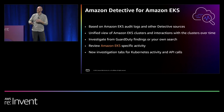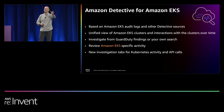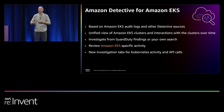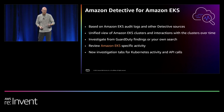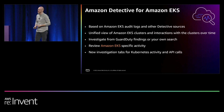You're going to be able to do an investigation for your EKS clusters, either by coming in and starting a straight search, searching on a particular cluster, a pod, a container, or an IP address, or you could start from a GuardDuty finding. So you can start from GuardDuty and pivot to Detective, or you can go into Detective and find a particular GuardDuty finding to start your investigation. And then there are 2 new tabs that have been added to Detective to help you with the Kubernetes investigation: Kubernetes activity and Kubernetes API calls.